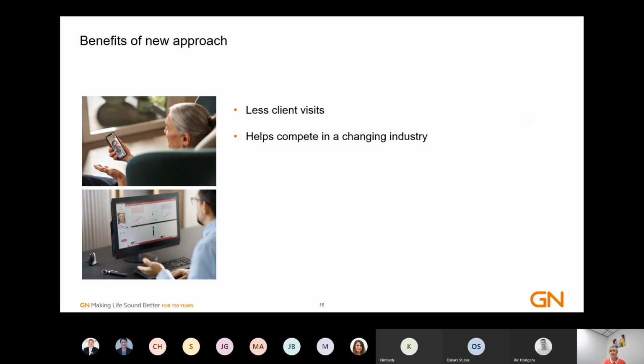Another thing, it really helps us to compete in a very changing industry. It does give us more options to help people who would like more of an online service. It helps us to differentiate as well, because it might be something that you can offer in your clinic, but someone else might not be able to offer. So it's something that you can have in your toolkit. Because we are including then those initial fits, it could be revenue generating for your clinic as well.